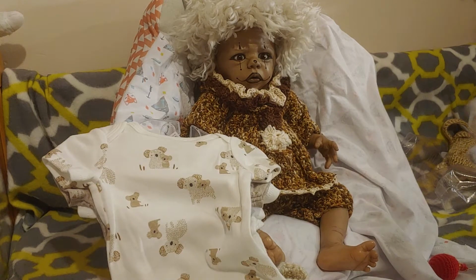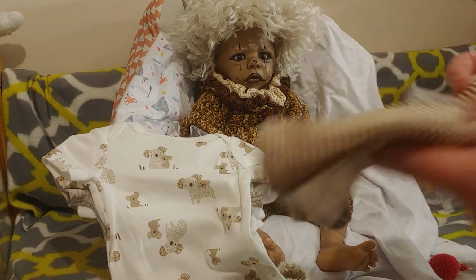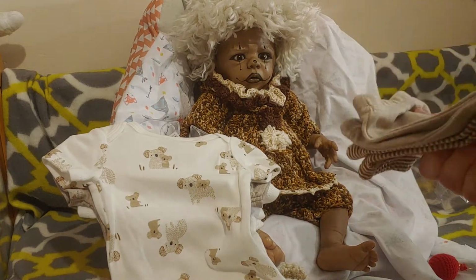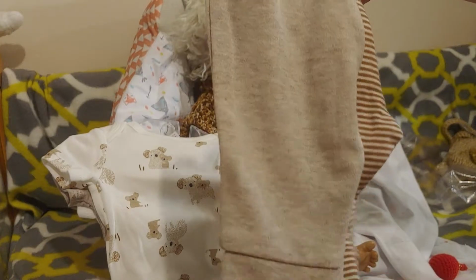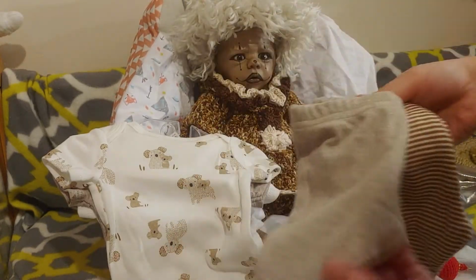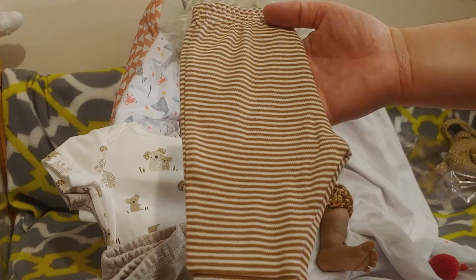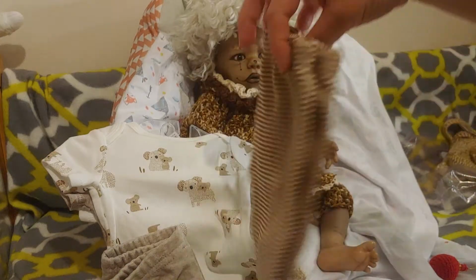I didn't find any shoes that I liked. So here are the pants. It'd be easier to see if I take them out. So we've got the same heather brown. So these will be cute with the triangle one. Those will be cute with all three. And then some brown and white striped ones. I thought this was perfect.